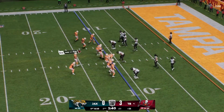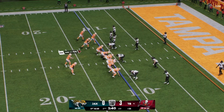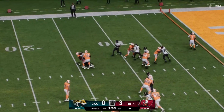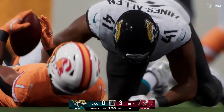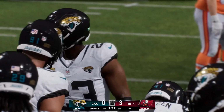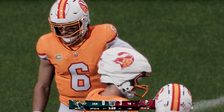This offense finding its legs now. Here's another 1st and 10. From the gun, here's a run by Gainwell. And he is met in his tracks behind the line of scrimmage. That is Joshua Hines-Allen getting in there to bring him down.